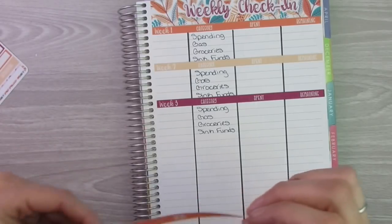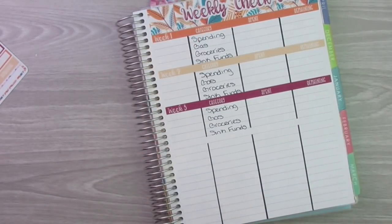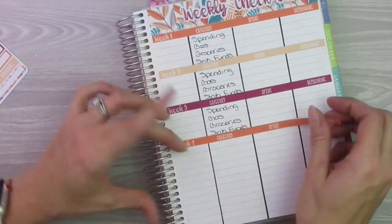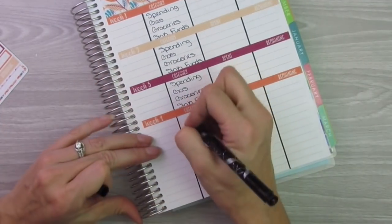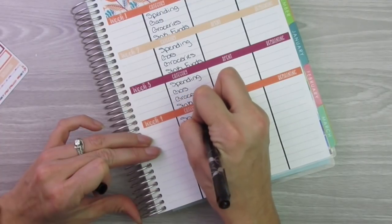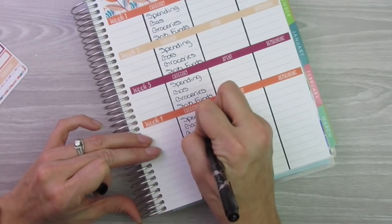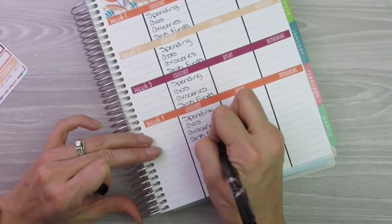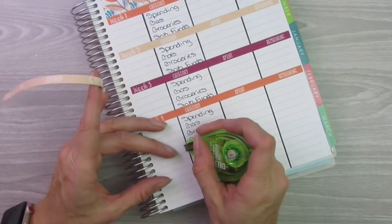Lay down week 4. I think we're gonna have room, you guys. Spending, gas, groceries, sinking funds. I think we're gonna be like exactly perfect. Might even have a few lines left over here.